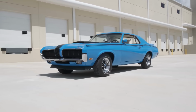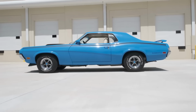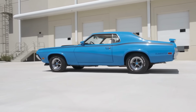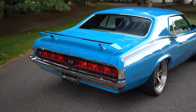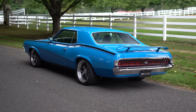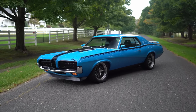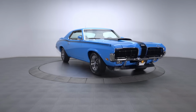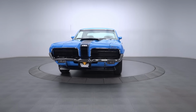Visually, the Eliminator was sublime. Its clean lines, divided grille with hidden headlights, bulging hood with functional scoop, rear spoiler, and side stripes gave it a muscular yet refined silhouette. The colors were an absolute spectacle. The famous competition orange, grabber blue, bright yellow, shades that emphasized its duality, luxury and aggression perfectly balanced.